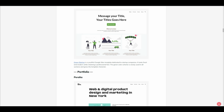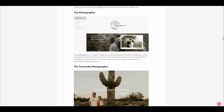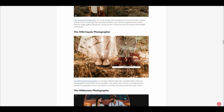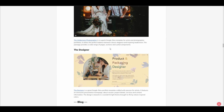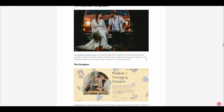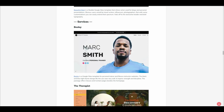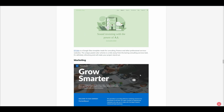So this one's actually really cool. I really like the use of color in here. Tons and tons of templates to choose from. The photographer is here. The terracotta photographer here. The wild coyote photographer is here. The wilderness photographer is here. The designer is here. Oh my God, I am on this blog a lot, but you get the point. There are tons to choose from, and not just mine to choose from, but others as well.